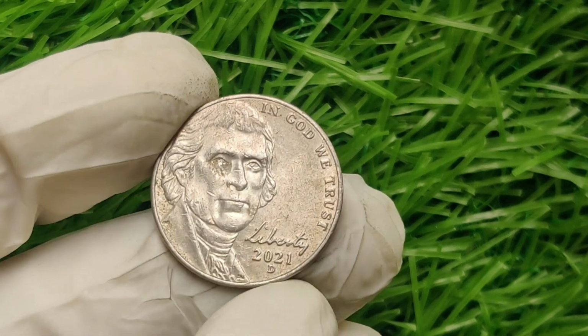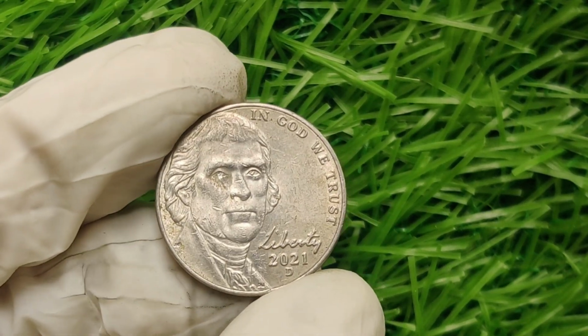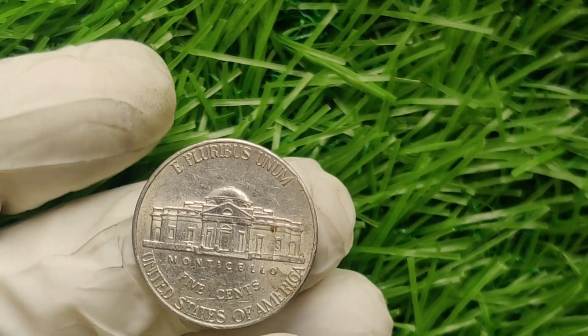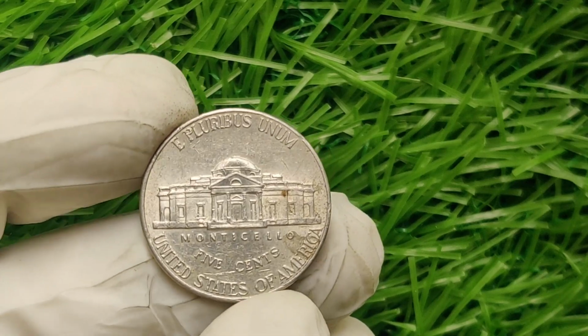Today, we have a mind-blowing story to share about a modern nickel that could be worth millions. Stick around as we dive deep into the history, value, and unbelievable worth of the Jefferson nickel. Let's start with a little history.